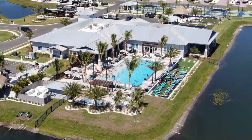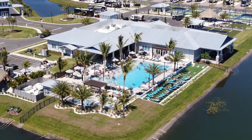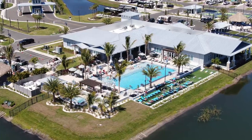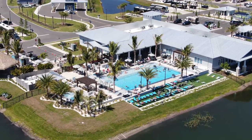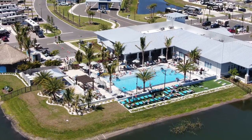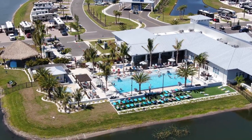So the pool has chairs, but as you can imagine, people will get up early. They'll save chairs. They'll put towels down. I noticed a couple of weeks ago, people would put their towels down, and because it got really hot, they just spent the whole day in the pool. So those chairs just looked like they were occupied. They ended up recently adding more chairs.